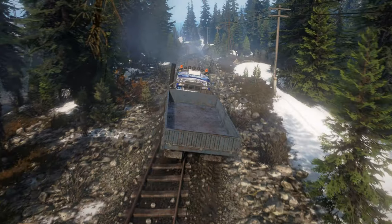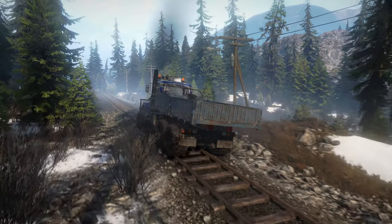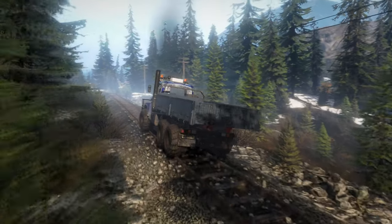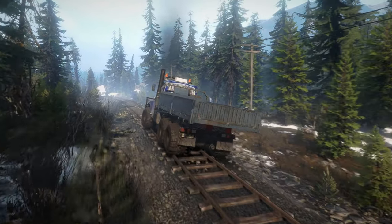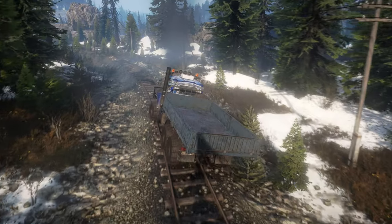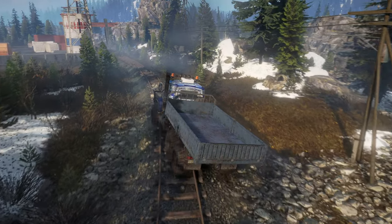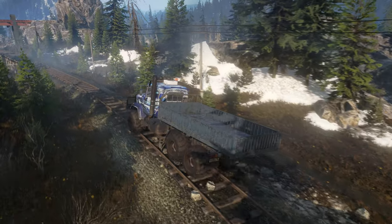Roll over there, buddy. Don't roll over there. Just getting along trails. Yeah, working fine. Working fine. Okay, steel factory should come here shortly. Awesome.